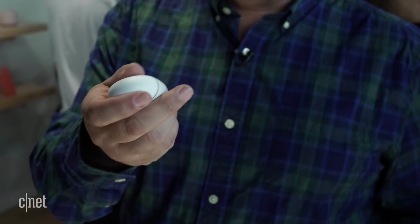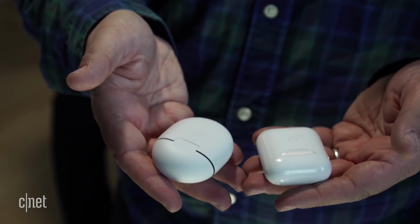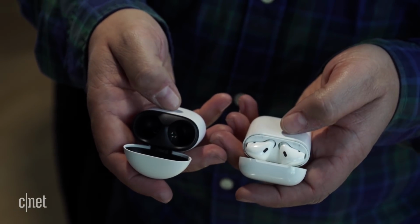Google designed its case to feel like a river stone. It's definitely smooth and comfortable. Here it is next to an AirPods case. Similar in terms of how they open and close, equally comfortable, a little bit bigger. I really love that these have volume controls. That's something that AirPods don't have, and they can still tap into Google Assistant.